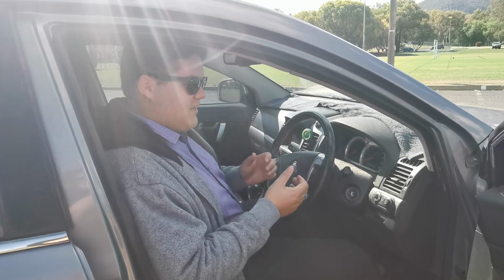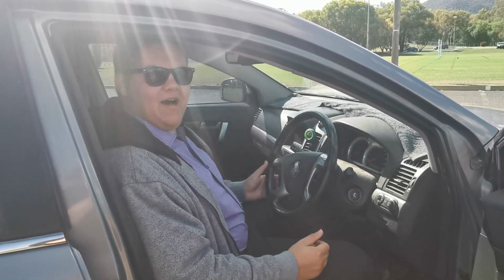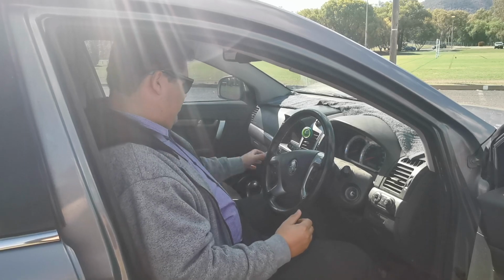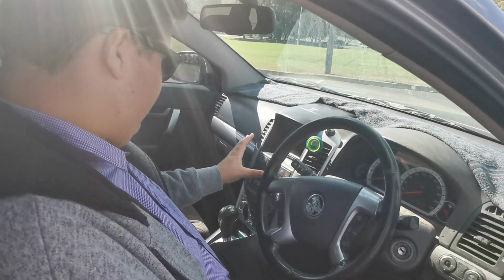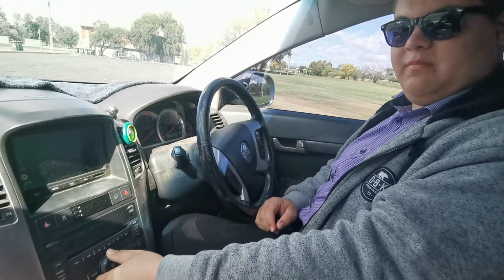At the front here, we've actually got quite a tacky dashboard. Everything's hard plastic. Even the steering wheel, it's not great either. We've actually got quite a lot of buttons up here. It's nearly looking like a Star Wars spaceship cockpit up here. We've got a million buttons and you don't know what to do with them. Now, sound systems are something that are very important to me, and the Captiva does it pretty well with its six speaker stereo.